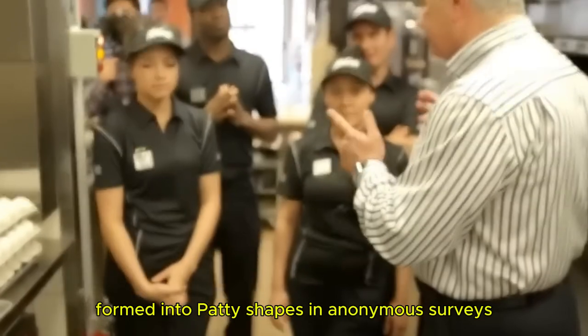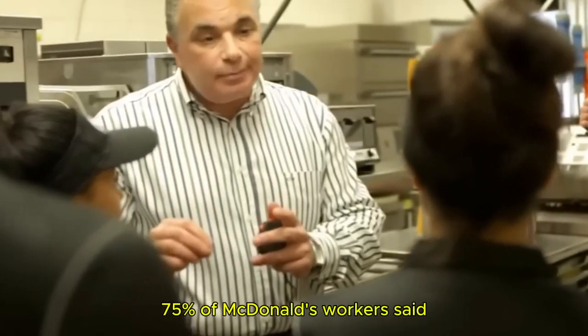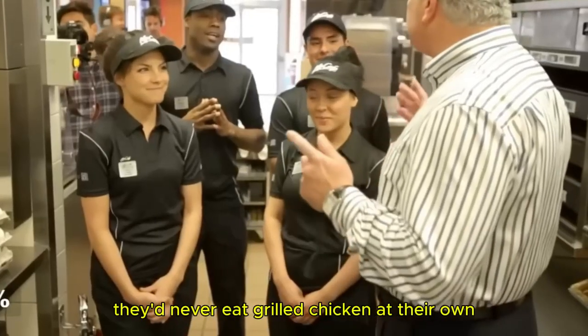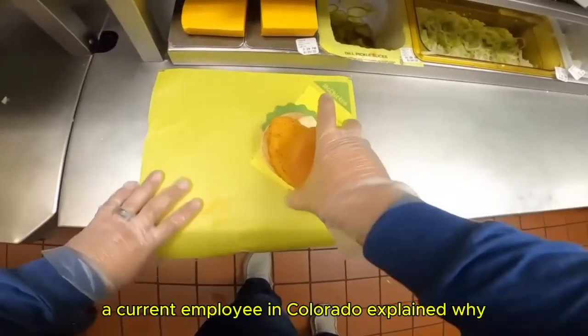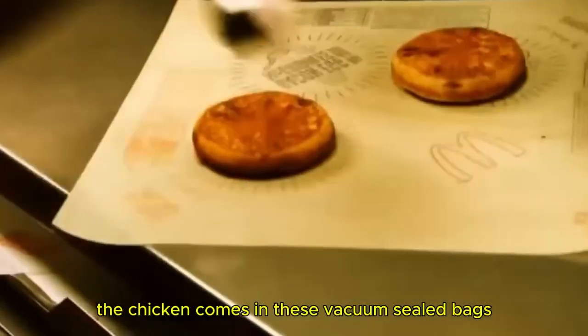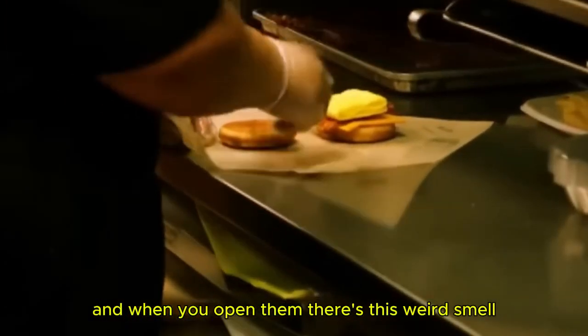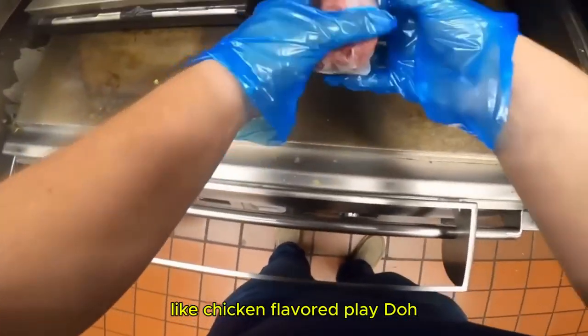In anonymous surveys conducted specifically for this investigation, 75% of McDonald's workers said they'd never eat grilled chicken at their own restaurant. David, a current employee in Colorado, explained why. The chicken comes in these vacuum-sealed bags, and when you open them, there's this weird smell. Not rotten, just artificial, like chicken-flavored Play-Doh.